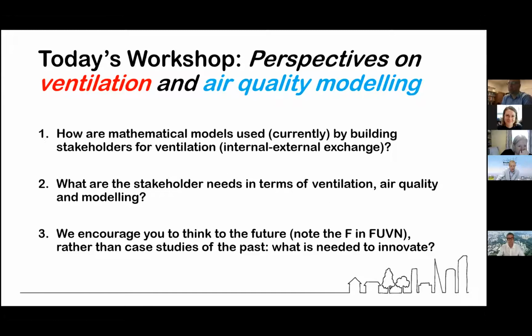So what are the stakeholder needs? What do architects need? What do engineers need? What do policymakers need in terms of understanding ventilation, air quality and modelling, both at the design stage and also at the operational stage? And throughout today, we encourage you to think about the F in FUVEN, Future Urban Ventilation Network, to think about the future rather than how we've done things in the past. What do we need to innovate? What do we need to improve our building stock? And I'm very much looking forward to Thomas's presentation towards the end of the morning, where we look at what he's been working on out in Singapore.